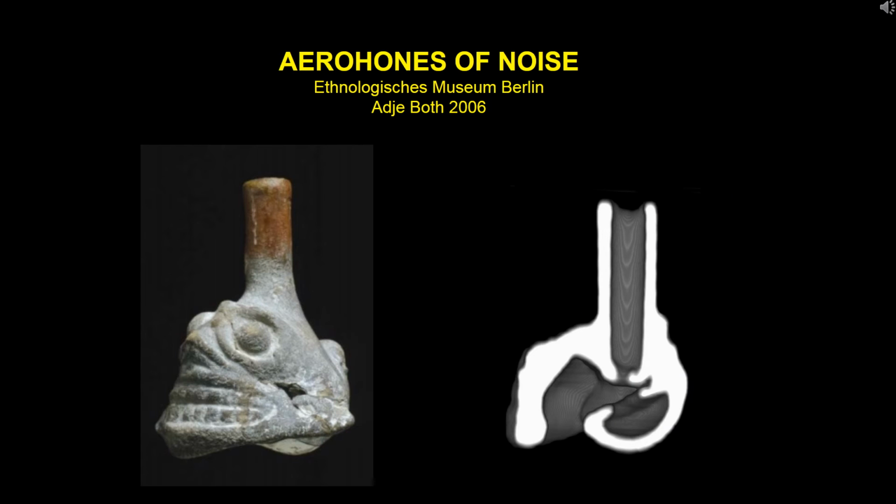In 2006, archaeologist Agi Both published in a PhD thesis photos and the first computed tomographies, CT, of some aerophones of noise from the Ethnological Museum of Berlin. Other authors, as Susan Rawcliffe, Vanessa Rodens, and Gonzalo Sanchez Santiago, published their studies in several papers, including 2 doctoral theses on other ancient noise generators recovered from Veracruz and Oaxaca states, and from the Mayan zone, but now I don't have time to comment them.